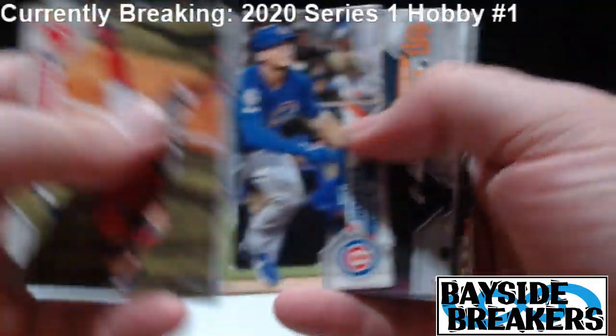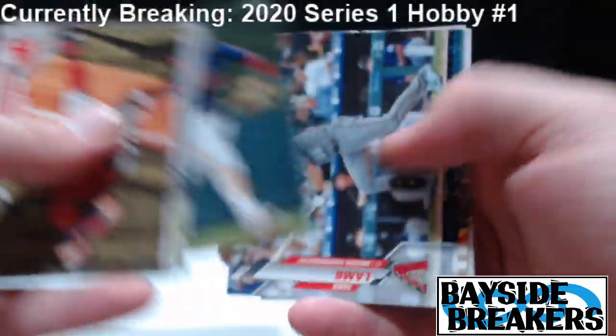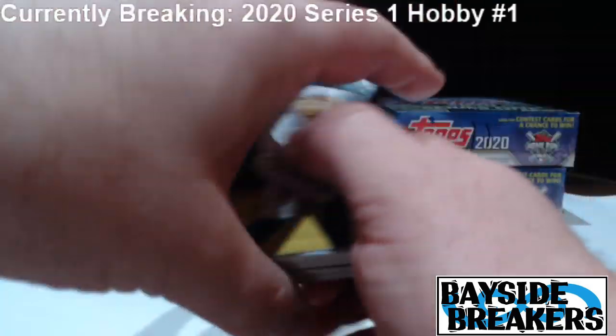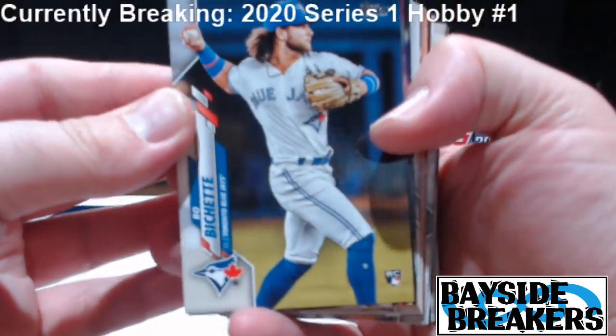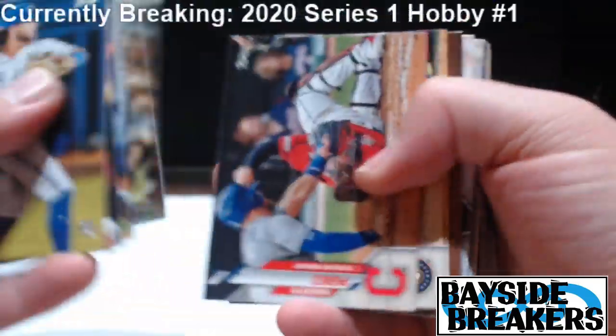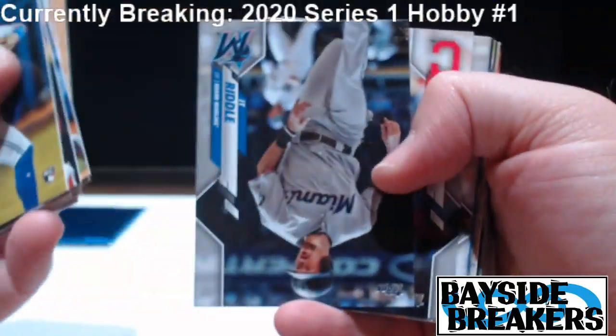Trout is not easy. Bert Blyleven. Not that he is not approachable. He's actually a really nice guy. But because he's Trout, everybody wants to approach him.